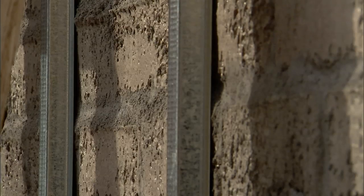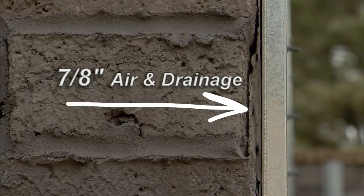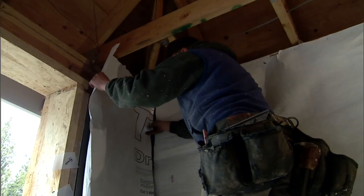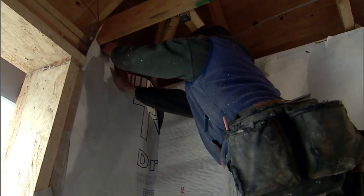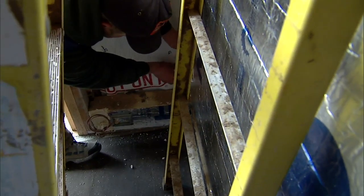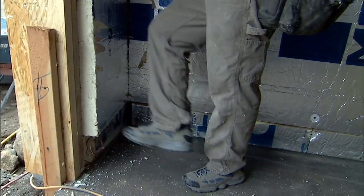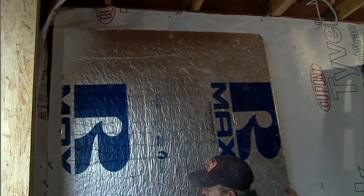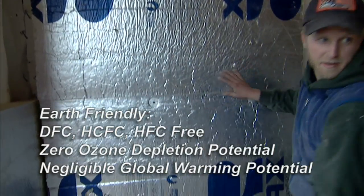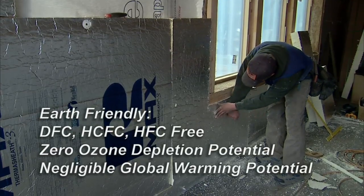In addition to holding the plasterboard in place, the channel beam creates a 7/8" air and drainage space directly behind the concrete wall system. Once the channel beam is in place, a waterproof vapor membrane and a 4-inch thick rigid polyiso insulation panel is attached to the channel on all exterior walls. The insulation is placed tight and sealed at all joints and extends 18" below the floor and up to the roof attachment. The polyiso insulation is a very earth-friendly product, CFC, HCFC, and HFC free, with zero ozone depletion potential and negligible global warming potential.